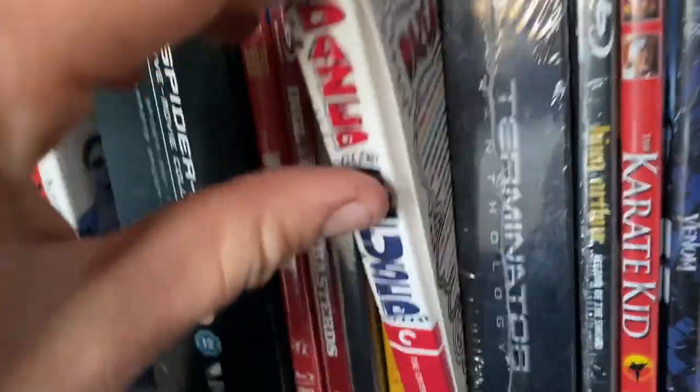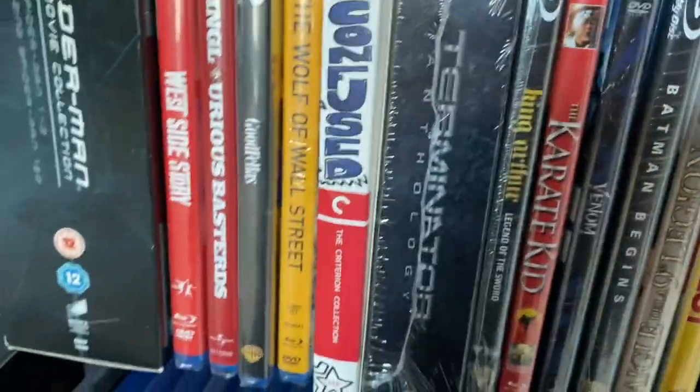Wolf of Wall Street's great. Dazed and Confused on Criterion, absolutely love it. Terminator movies. That's a packaging in there, folks. I have not seen the Terminator movies. I know. I know. I own all of them, so I'm watching them and ranking them this year.